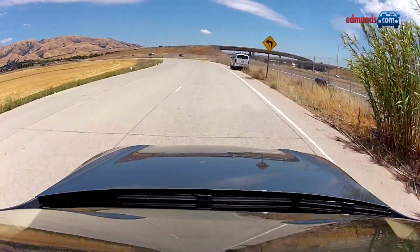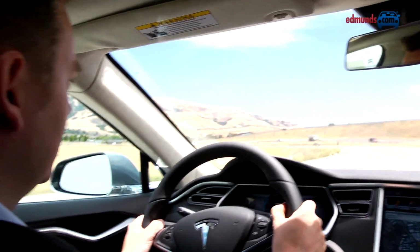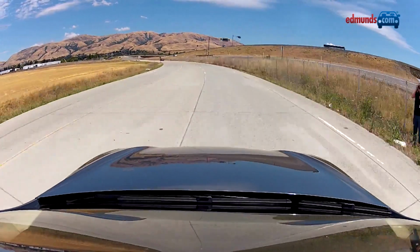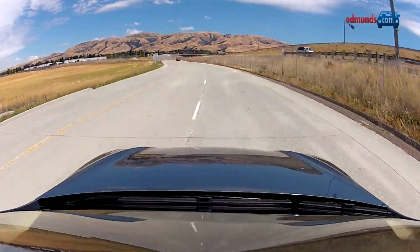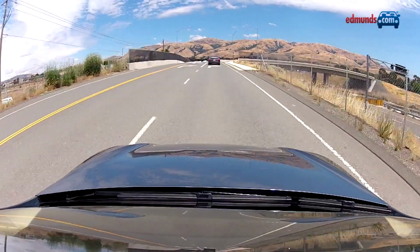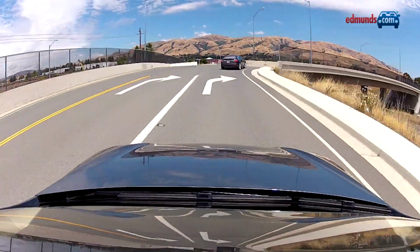We're just going to back it off a little bit, dab on the brakes, turn in gently. This is actually part of Tesla's private test track at the moment. That's 80 miles an hour. The centre of gravity in this car is very low thanks to the battery pack down here low in the chassis.